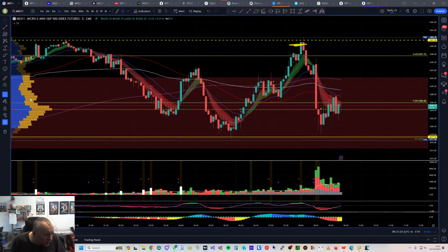And no, that's a slight lie. It was just before 4,300 because I saw loads and loads of sellers on Bookmap up here, 4,300 to 4,305, and so I wanted to get out just before them. So that's my idea why I got out a bit earlier. But my target was 4,300. Yes, a good day. So that's why trusting the levels. I knew that level was in place. I didn't even need to look at Bookmap because I knew it would be a potential area of resistance.